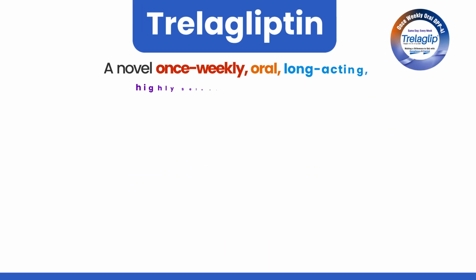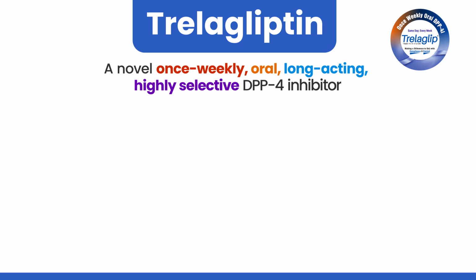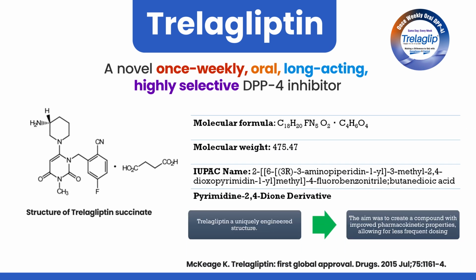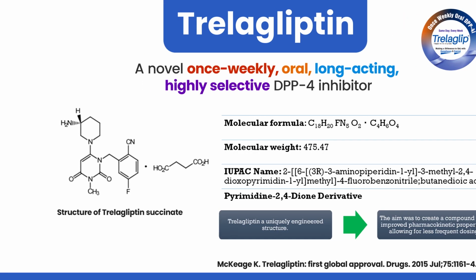Trelagliptin is a uniquely engineered, once-weekly oral DPP-4 inhibitor. Its molecular structure and properties aim to improve pharmacokinetic profiles, allowing for less frequent dosing.